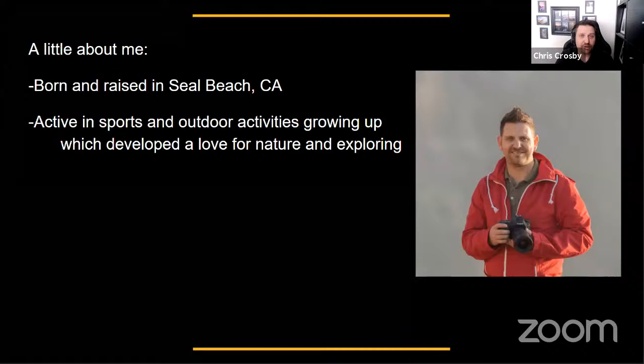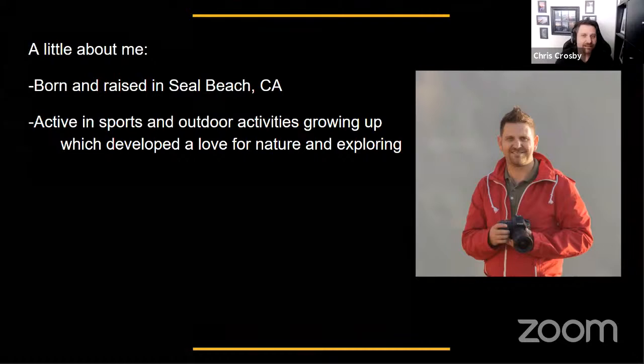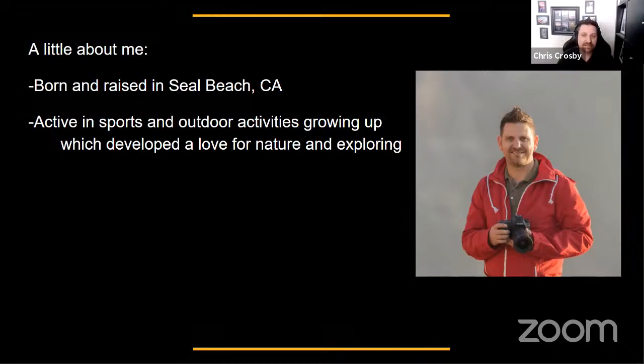We were lucky to be able to go up to the Eastern Sierras a couple times of the year, both in the winter to go skiing and then in the summer to go camping. And this developed a love for the outdoors as I grew into an adult. And that never has really left me. I've just always loved being outdoors, loved being outside, exploring different places and seeing the beautiful parts of the world that we have out there, especially in the state of California.